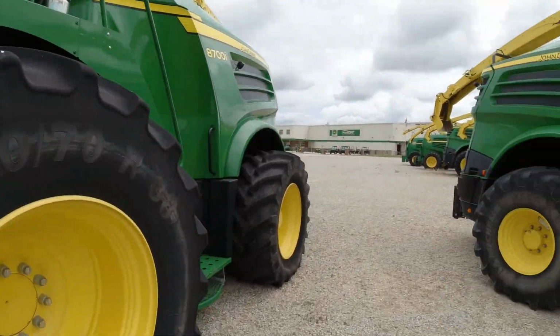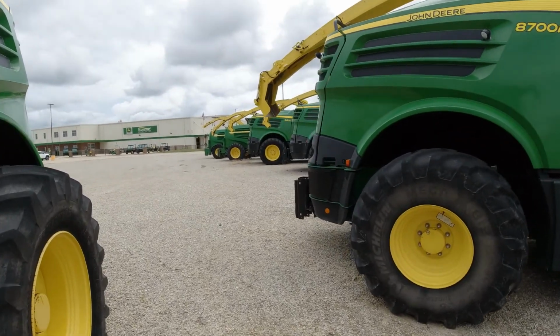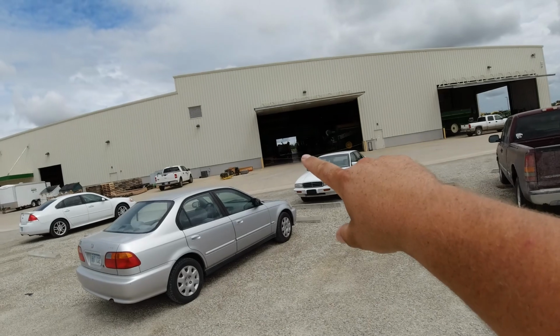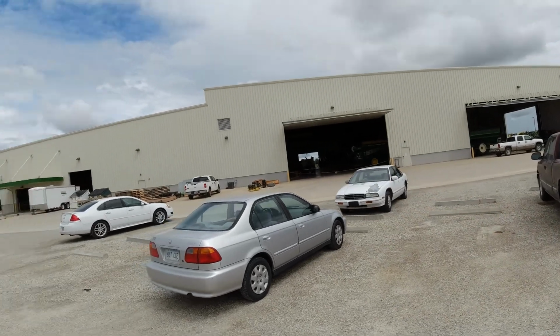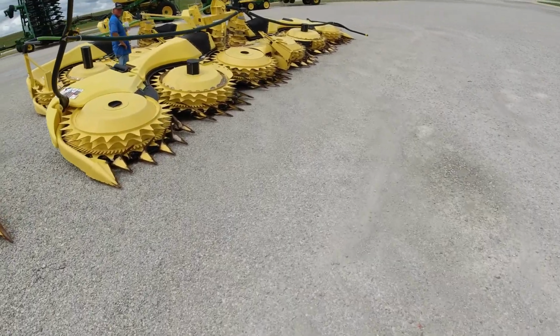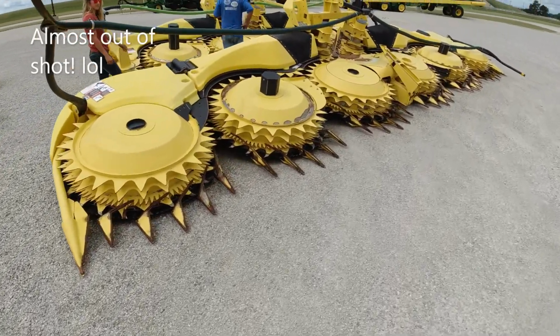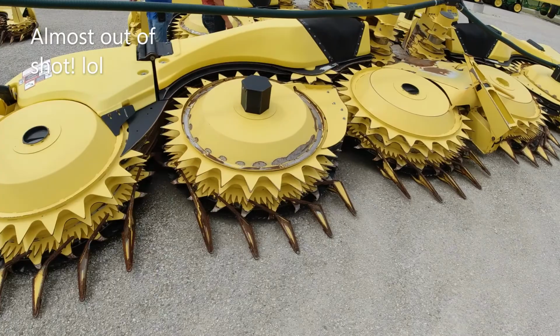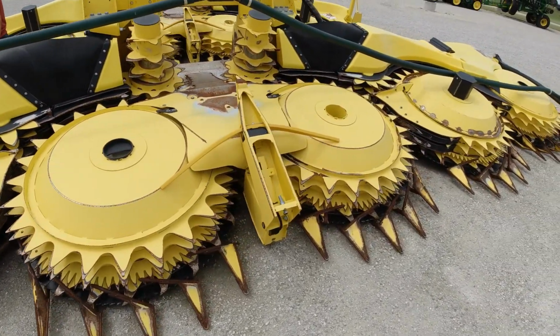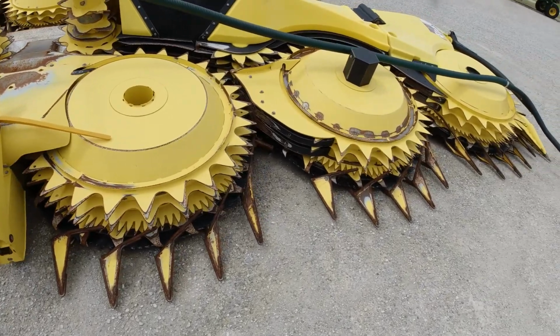So, I'll venture clear over where they keep the headers around the corner. Alright, so the 98, I don't think you can hardly see it in there. It's hiding in there. They're doing a little bit of warranty work on it right now. This is one of the heads we were looking at for it. 12 row, double fold. Don't worry, I have the camera down. No, you're not on it. The header's in great shape.